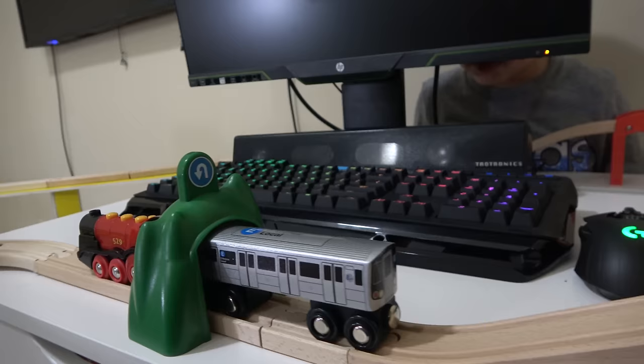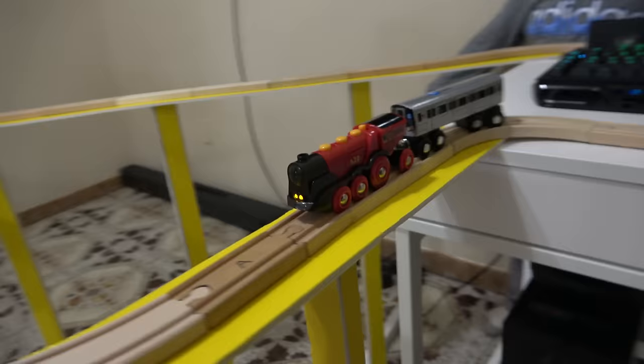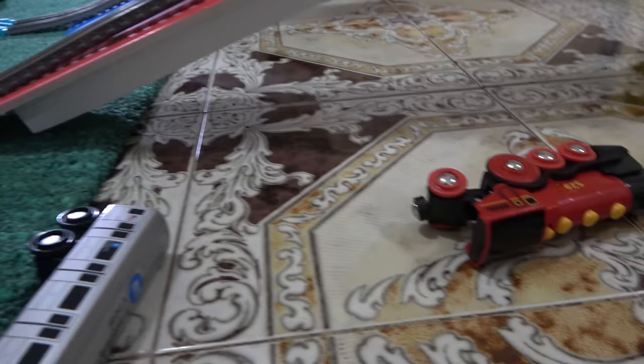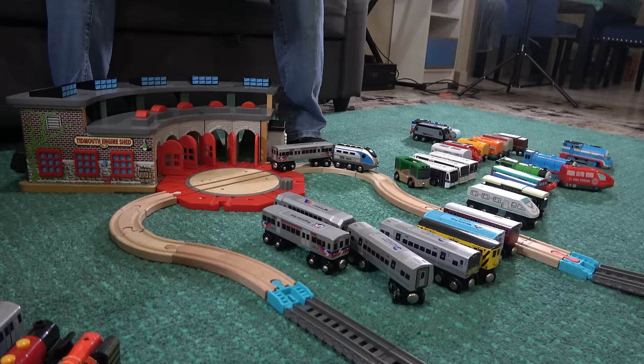Look, my Nintendo Switch is there. It's right far to the Nintendo Switch. I got 1 point. Okay, I'm getting my train ready. So, ready, set, go.